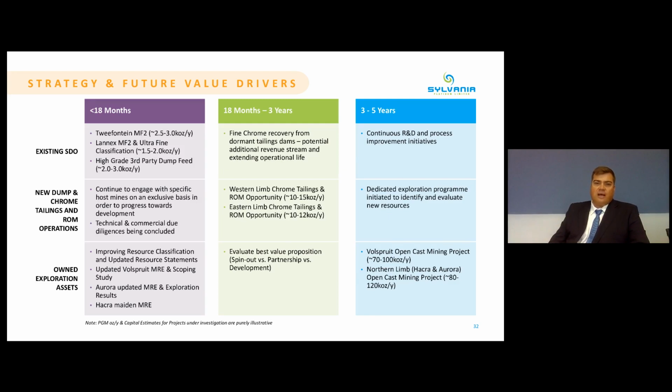Forward looking, I mentioned the R&D focus, and then longer term is a steady focus to see how we can unlock further potential on dumps we may view as sterilized or redundant at the moment, that could well still yield production in future. And on the new opportunities, we're quite far advanced, as I mentioned, with technical and commercial due diligences and even some process design on certain projects. And on the western limb, on a 100% attributable basis, you look at about 10 to 15,000 ounces a year.